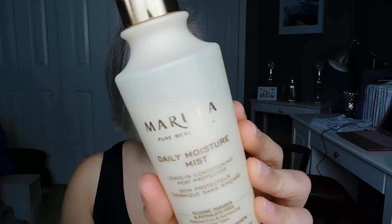I'm not going to show you my styling products today, but I will show you the Marula Daily Moisture Mist Leave-In Conditioning Heat Protector. This is a wonderful product that you spray into your hair. Again, it smells good, but this is another product that doesn't have silicones in it. I'm big on avoiding silicones when it comes to hair care, only because I find that it weighs my hair down, it coats it. I just don't like the way my hair feels when I use silicone-based products. So no silicones here, no parabens, it's phthalate-free.